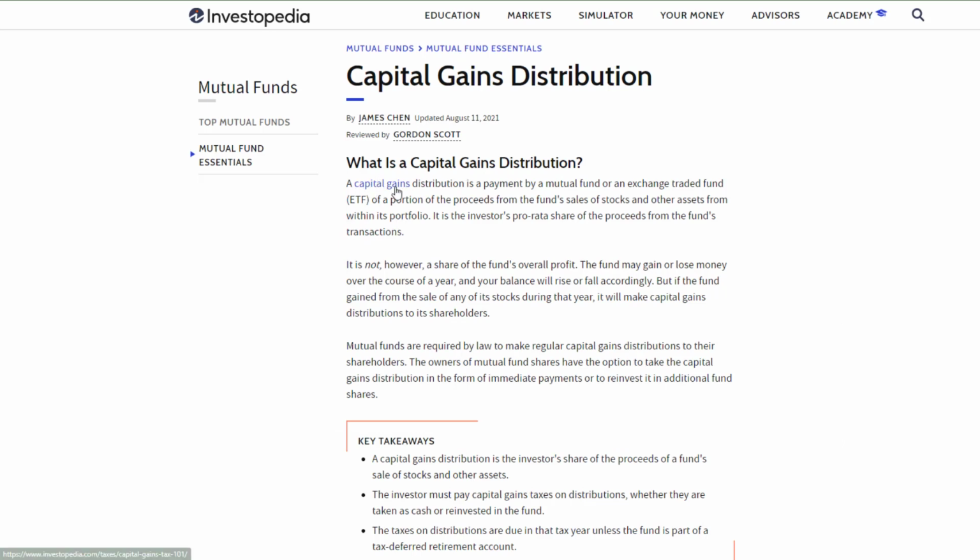In an ETF, a capital gains distribution is a payment by a mutual fund or an exchange traded fund of a portion of the proceeds from the fund's sales of stocks and other assets from within its portfolio. It is the investor's proportional share of the proceeds from the fund's transactions. So what does that mean?